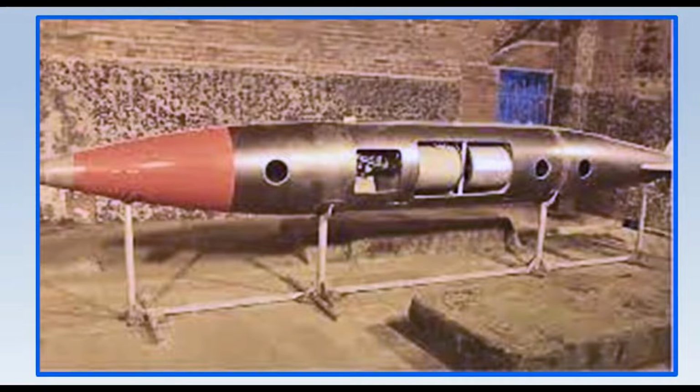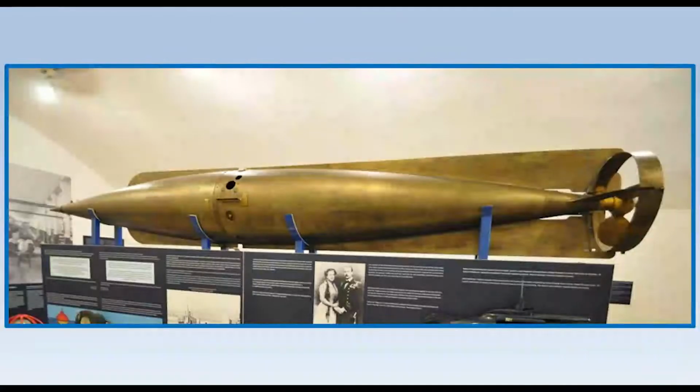Now, at this stage, I think it's worth looking at the specifications and performance of some of these early weapons. As has been said, Whitehead's prototype was a fin vessel with a single propeller giving a speed of 6 to 7 knots with a range of 220 yards. It measured 11 foot 7 inches overall with a diameter of 14 inches.